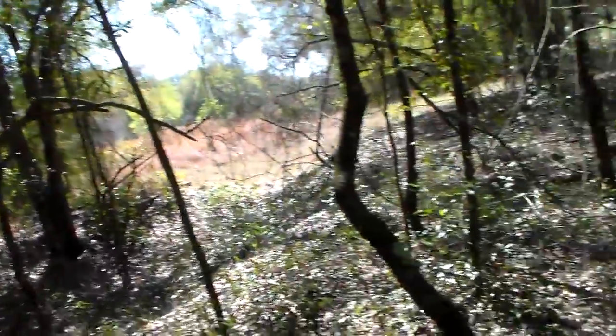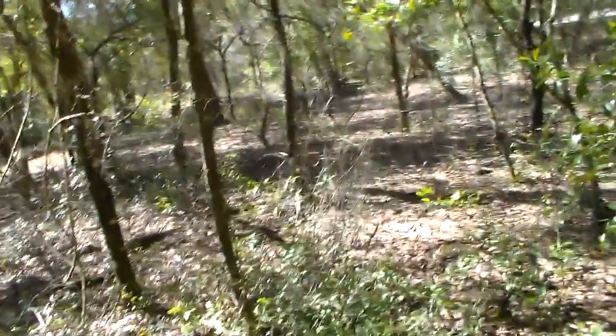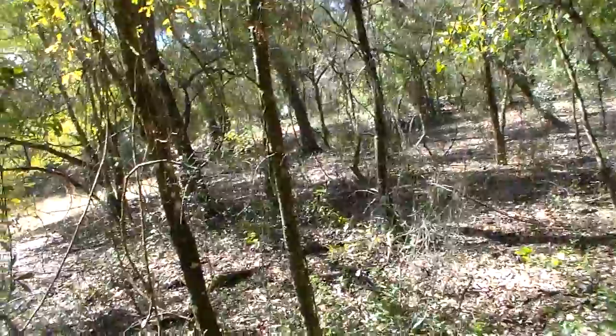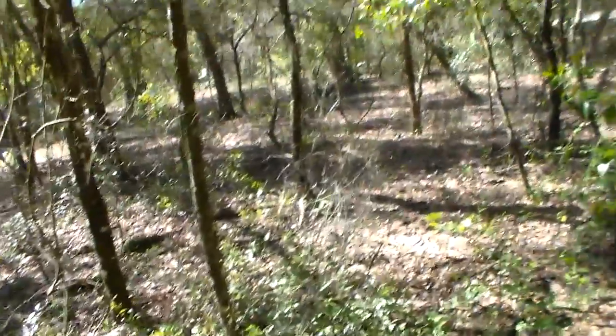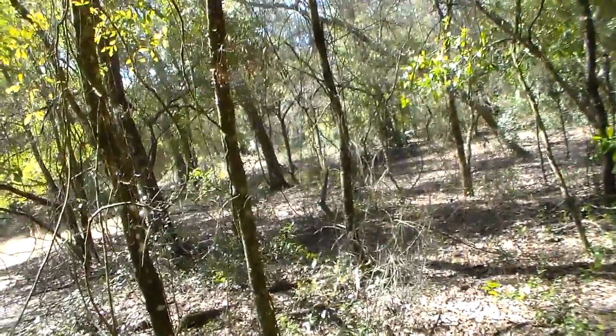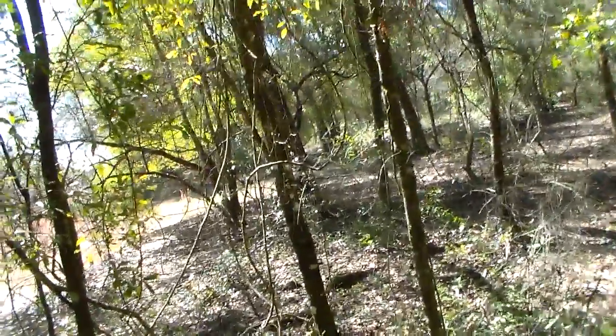This area was a turpentine area. Later on, it was a cattle area. It was also a lumber area. Further north of us was the phosphate mining. This area did not experience as much of the phosphate mine boom as did the areas north. What is now a forest was at one time crisscrossed with railroads.